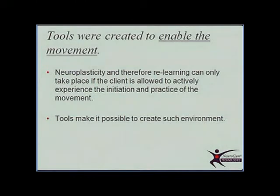For example, with the clients I worked with before, some chronic stroke clients were only able to do minimal contraction of the wrist extensor, and using the EMG biofeedback game-based system, we were able to retrain their brain in order to control the wrist extension. And you'll see this in the video a little bit later.